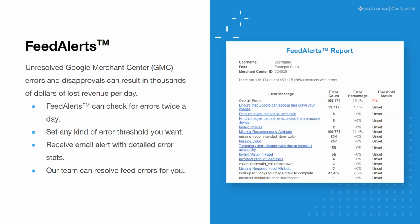You can set any type of error tolerance threshold you'd like, whether that be 1% or 20%. That's up to you. We can work with you to set that custom threshold, and then you'll receive an email alert with detailed error stats anytime that threshold is exceeded. And our team will resolve feed-related errors for you, where you don't even have to worry about it.